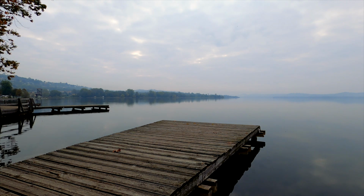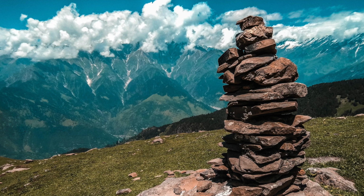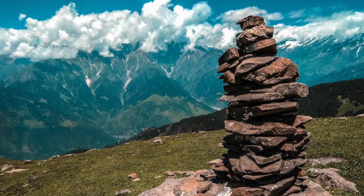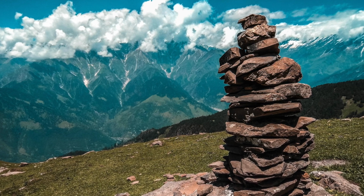Breathe in and breathe out. Breathe in and breathe out. Close your eyes, and with each breath, bring yourself back from the lake. Now, open your eyes, move around, and stretch out your legs.